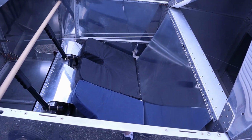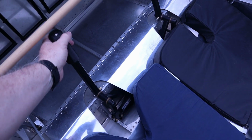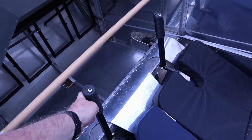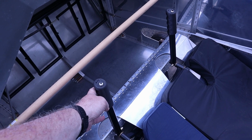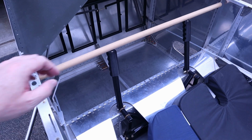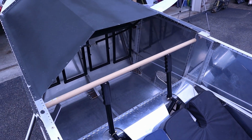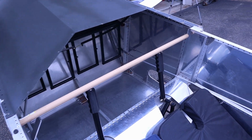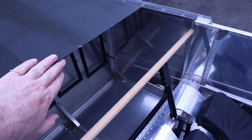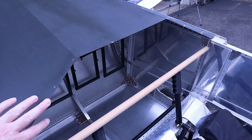The cockpit's pretty simple. As you can see, it's two-place. There's a control stick on both sides, and this will be the push-to-talk for our radio. You can see the rudder pedals down below there. I added this piece of wood just so I can get an idea where my instrument panel was going to be. The original instrument panel came straight off this corner and just filled in this triangle, or not triangle, not a parallelogram either.